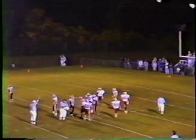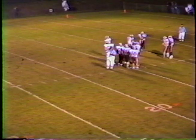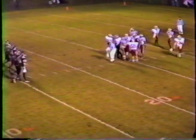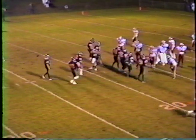So that brings up second down and 5 yards to go as he goes down officially at around the 17-yard line. 10 minutes to play. We're in the fourth and final quarter of this one, and Oak Ridge on top 18-12, but the Dragons are inside the Oak Ridge 20.